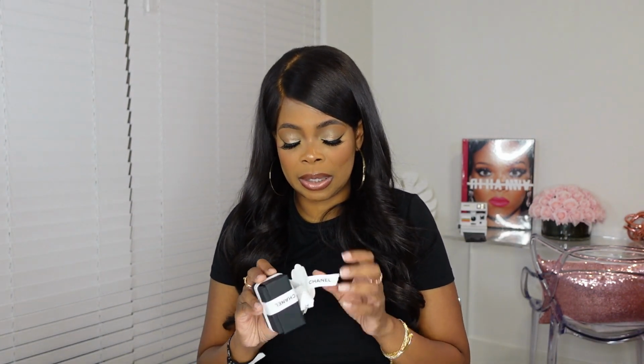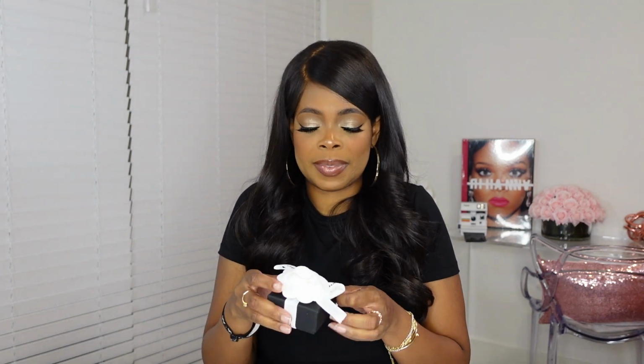To go there and see all the different assortment of earrings, I might have done a little too much on the earrings, but I really am happy with every purchase that I got from Chanel while I was in Vegas. Okay, this one does not want to come off. Yeah, let me just go ahead and slide it off.